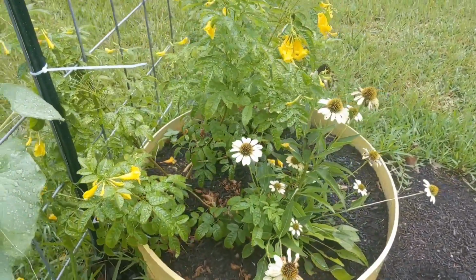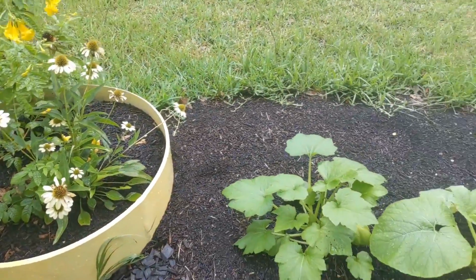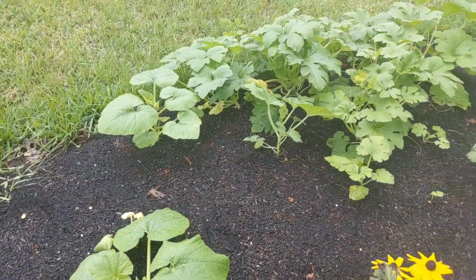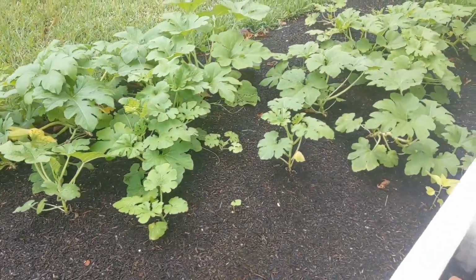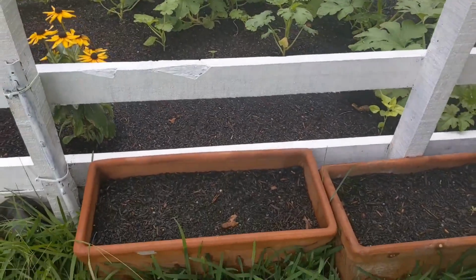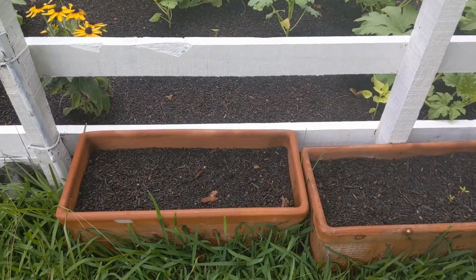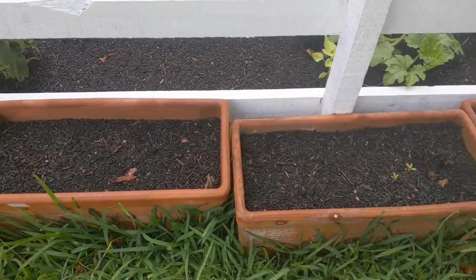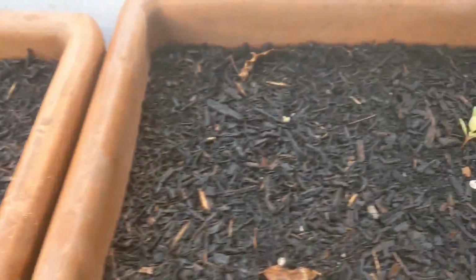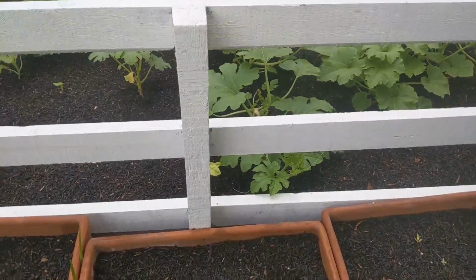Echinacea, still going all right. I'm just letting it do its thing. And then in the garden over here, we've got my pumpkin patch. Gotta love it. I planted flowers that I got in these three. I planted a whole package, probably 250 seeds. And of those 250 seeds, I got 2 here and 2 here. So definitely not happy with the germination rate on that.